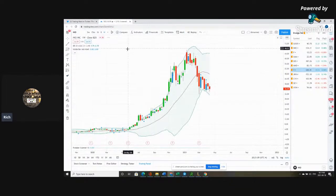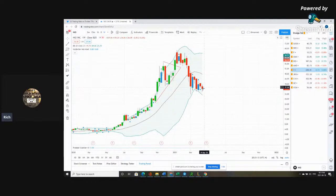NEO. I like this double inside bar here on NEO, and I like how we broke down, but we got bought up. If we can turn around above 39 here, I think that we could potentially have a base in for NEO, and that we can kind of grind higher. So NEO is looking really, really good there. eBay.